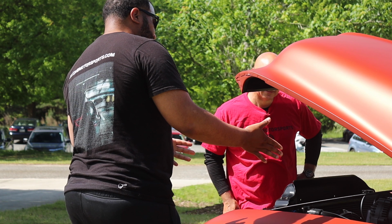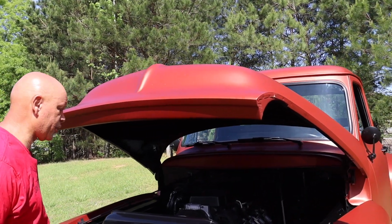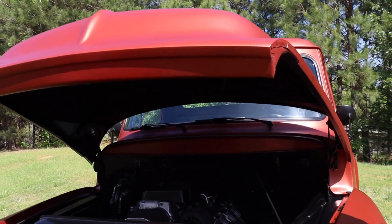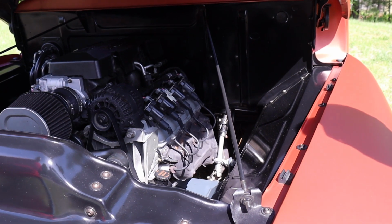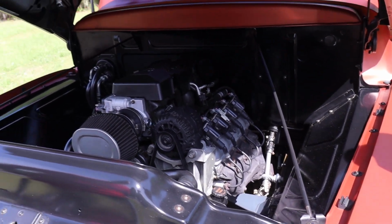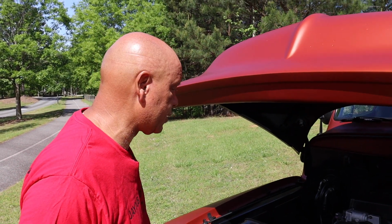What type of transmission is hooked up to it? We got a 4L60 trans on it. And I'll tell you, it's very doable. I haven't had any issues with this vehicle since I got it in July 2017. It runs hard. I drive it all the time. Almost like a daily driver. Almost. So I really drive it.